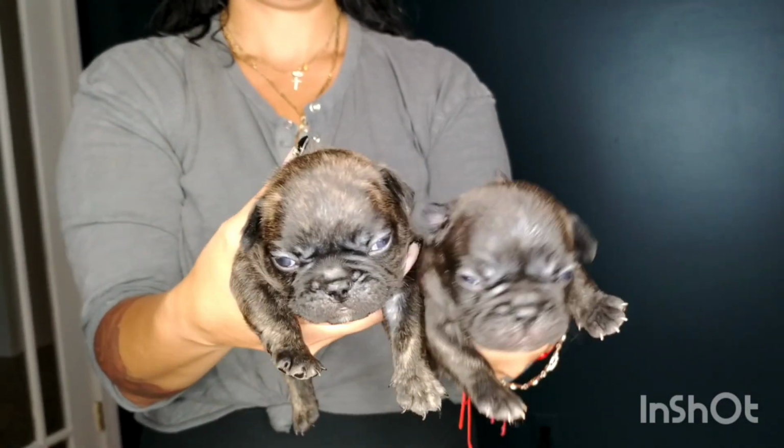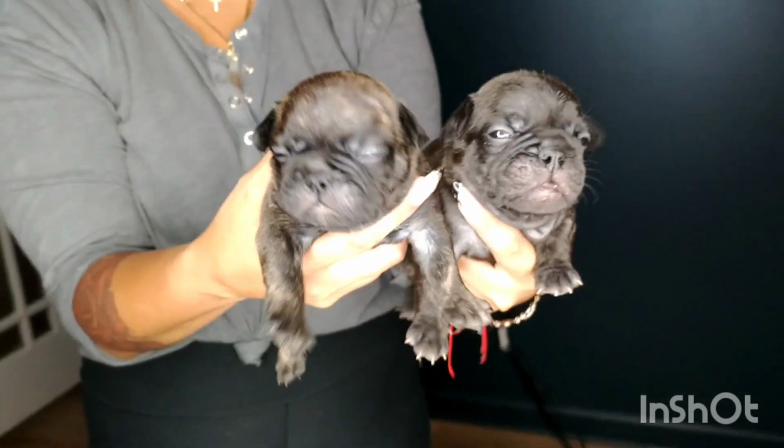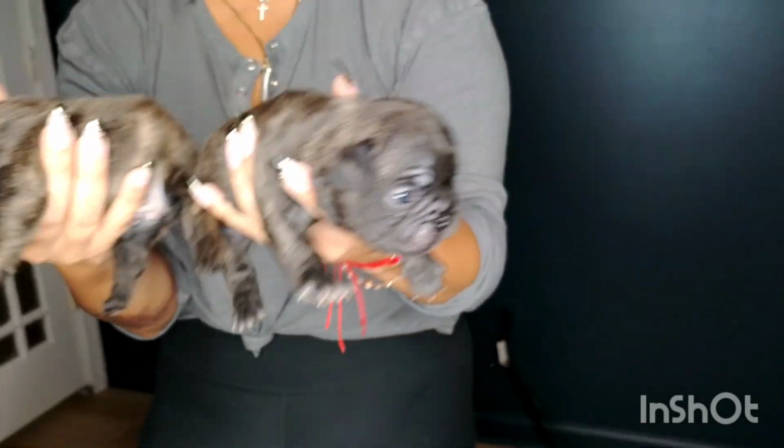So these are like little fawn brindles that carry a copy of blue and a copy of tan points for those that are into that. But I'm just into that mini little build.